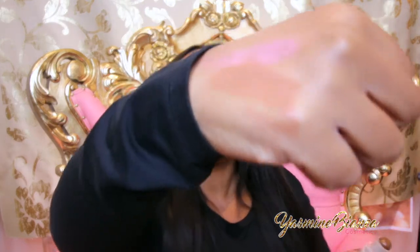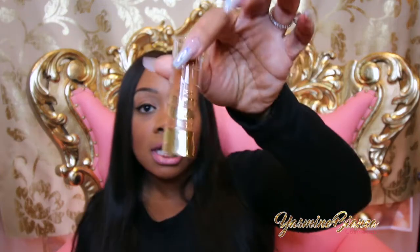I also got some new truffles. I'm going to put the truffle next to that LA Girl contour stick that I got, and I just want to see how much darker it is. Remember I swatched that right here on my arm? So I'm going to put the truffle right under it. Yeah, the truffle is way darker. But honestly, the consistency is not that big of a difference. So if I were to get this LA Girl contour stick in a darker shade, everything would be fine. I would be pleased with that.